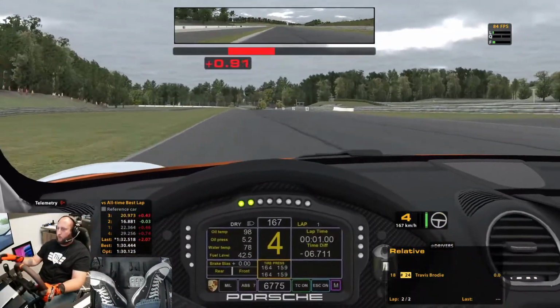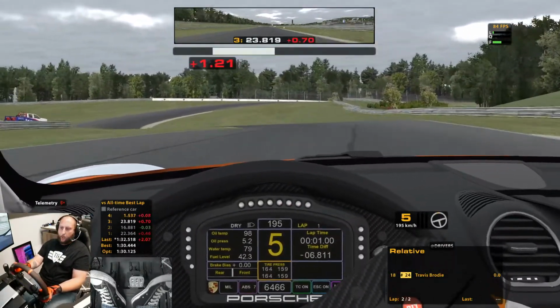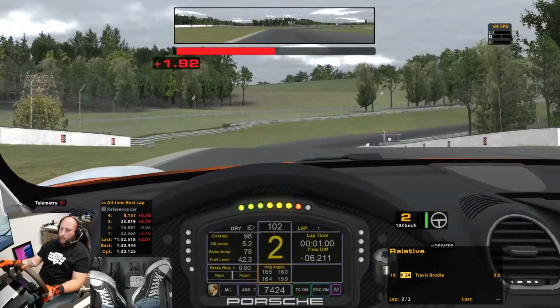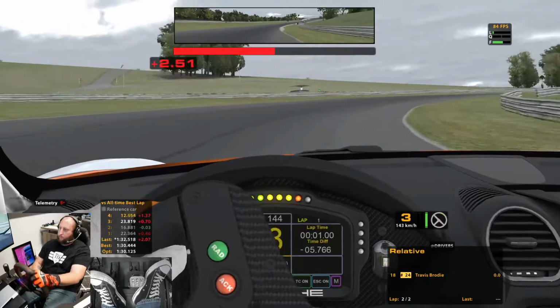The leader has just... Oh, done, man. 29.14. Running a little too wide there. Had to get out of it. Oh, that is not the line. That is not the line. Well, that's our qualifying screwed up.